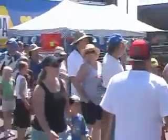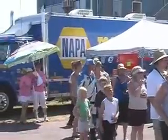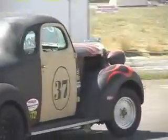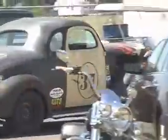The autograph line for Rich Christensen. 6, 7, and 8. Number 37, my old NASCAR number.